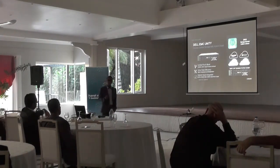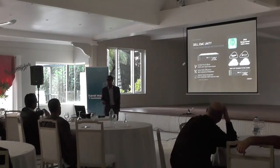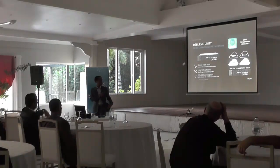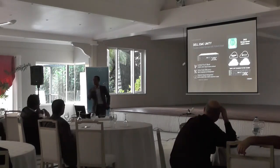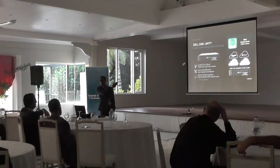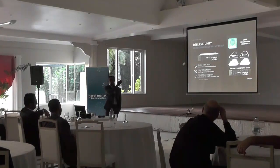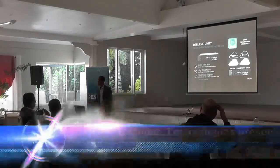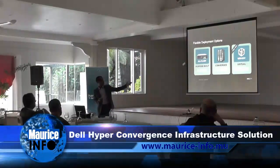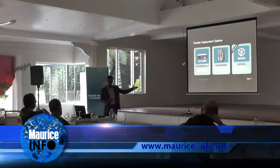We introduce inline efficiencies such as deduplication and compression to get the best bang out of your pipe in terms of efficiencies. And then the hybrid cloud integration, where we start leveraging things like cloud tiering to tier your file data to the cloud, whether it be Virtustream with your one USB subscription, whether it be Amazon or Microsoft, or an on-prem option such as ECS, which stands for Elastic Cloud Storage. And this can be, once again, delivered as a converged solution. It can be best of breed as bought by itself.